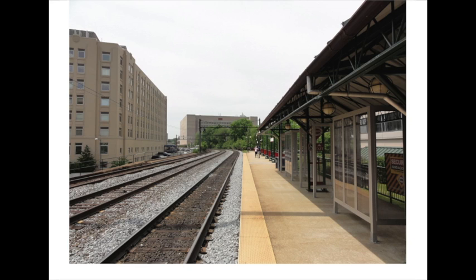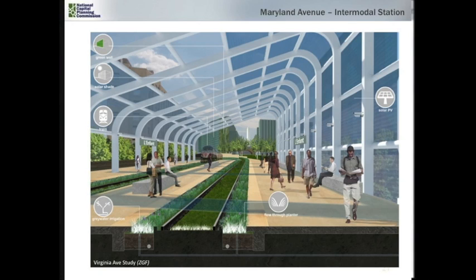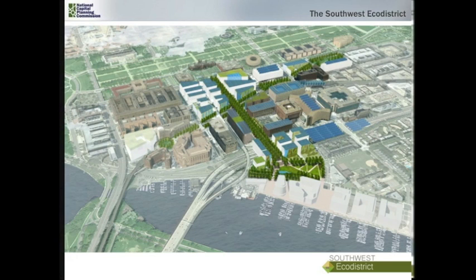And then here's the VRE platform. Another great asset that this neighborhood has is the transit, and this gives you a sense of a feel for when we say eco-district, what this area is really going to look like. And here it is. You see a lot of solar panels.